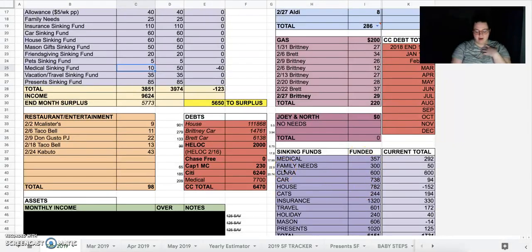We did take out money from our sinking funds this month. We took out $200 from Clara's sinking fund that we aren't funding anymore. It was funded last year when we were pregnant with her. And $59 out of the $60 that we budgeted for Valentine's Day came out of our sinking funds, but that is it.